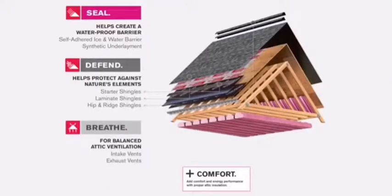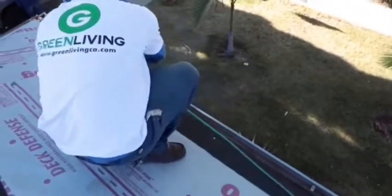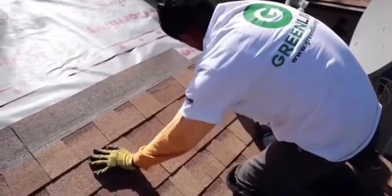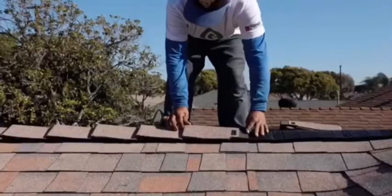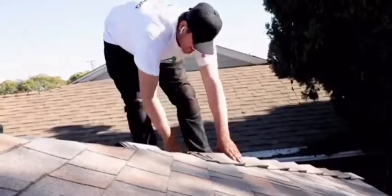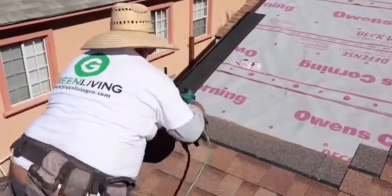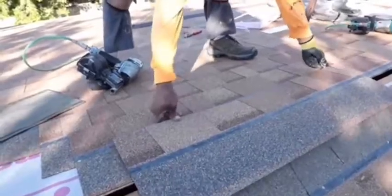Plus, your roof should defend against nature's elements. There are 3 kinds of shingles working together, from starter shingles at the eaves that help prevent blow-offs, to long-lasting laminate shingles featuring Sure Nail technology for exceptional wind resistance and consistent installation, to hip and ridge shingles that add extra protection and stylish dimension in areas that are exposed to high winds. Your roof should be designed to defend your home from wind, rain, sun, ice, hail, and snow.